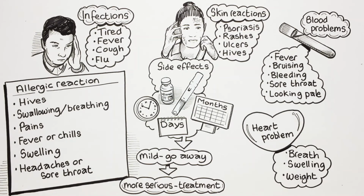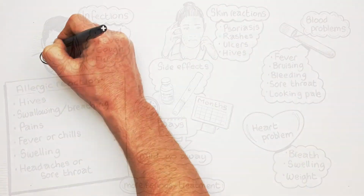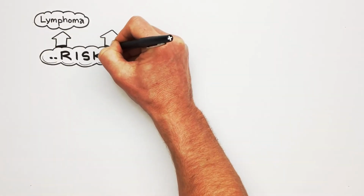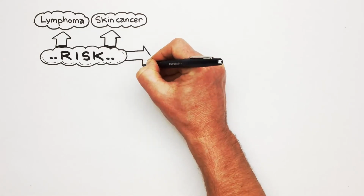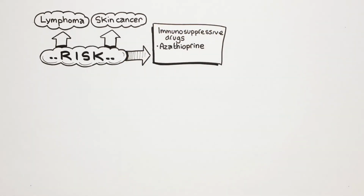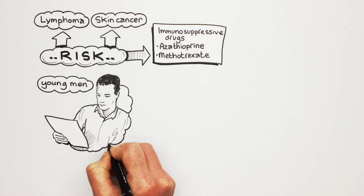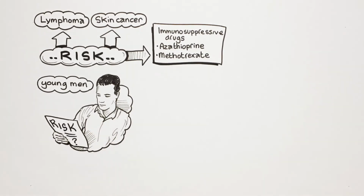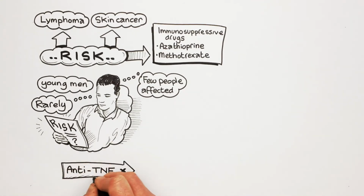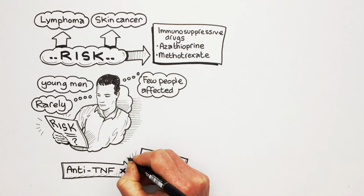An increased risk of developing certain types of cancers, including lymphoma, which affects the lymph glands, and skin cancer. You may be more at risk if you are also taking immunosuppressive drugs such as azathioprine or methotrexate, and it is more common in young men. However, it is difficult to know exactly what the risk is, as these cancers happen only rarely and very few people are affected. Anti-TNF therapy may not be advised if you have had a cancer in the past.